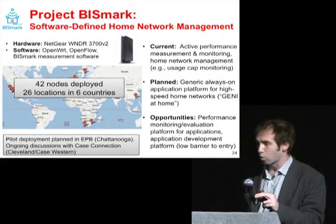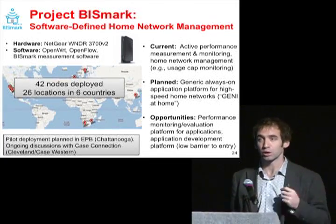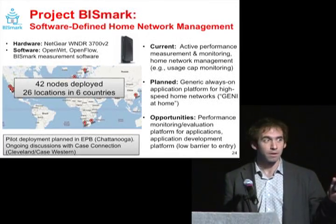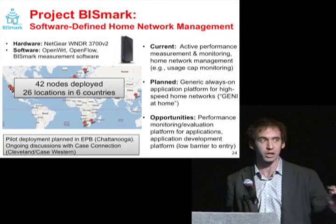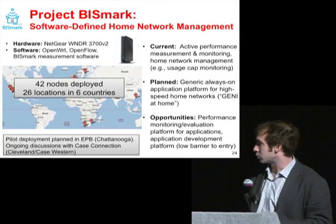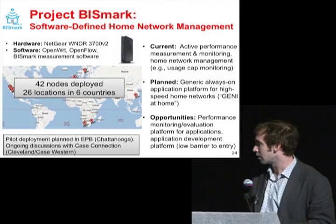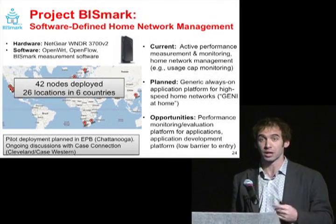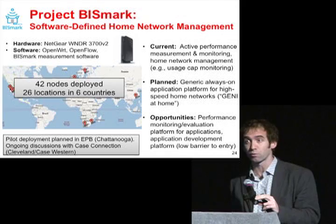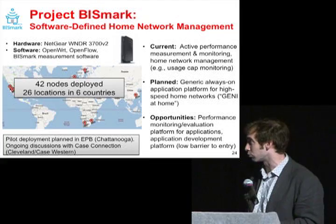Planned, however, what we envision is that the applications I'm going to show you are just one example of the types of things that we can run on these routers. We envision this will be the software-defined network platform for the home network, right? So this is GENI at home. We've currently got 42 nodes deployed across 26 locations in six different countries. I've shown you a map here. We're working with some of the Ignite partners as well to build out our deployments in those areas. So if you have applications that you're thinking about for Ignite, we'd love to talk about partnering with you, because this should hopefully lower your barrier to entry into actual home networks in those regions.